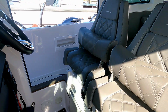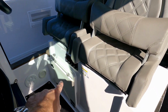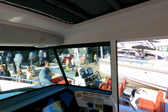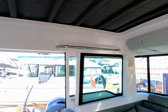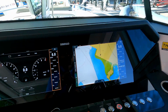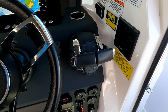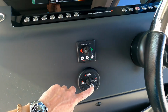where we have a couple of Axopar seats with the bolsters. They slide up and down. There's a footrest down here, or a stand-up rest for the skipper if he wants to stand up, because you can open this massive canvas sunroof and have this whole area open. You imagine that with both doors on both sides. Nice big glass bridge with a set of Simrads in there. Lovely selection of solenoid driven switches. Throttle controllers for the outboards, and bow thruster and trim tab control.